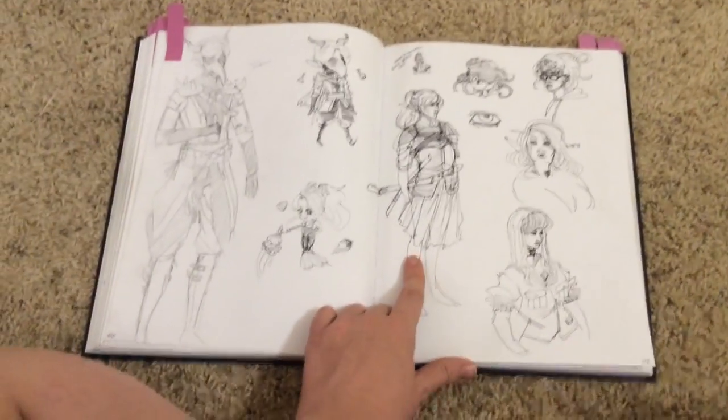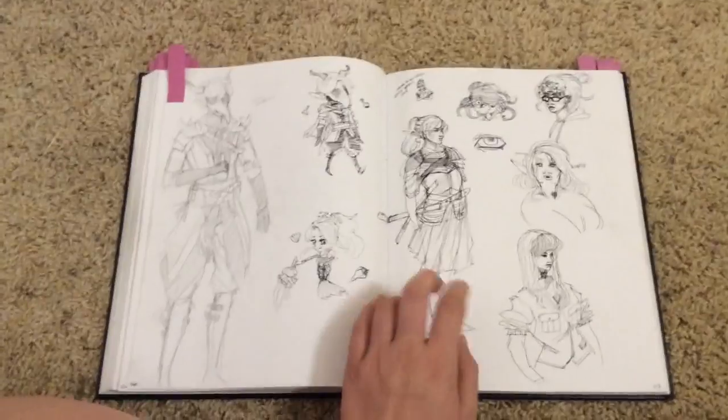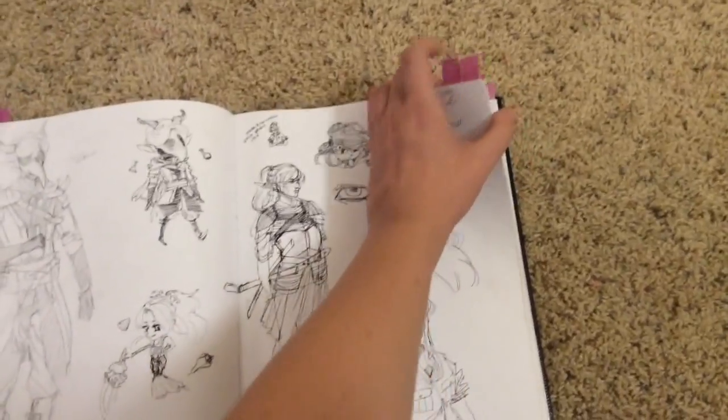And this was, I don't know, I was thinking about refactoring Neji's armor, but I didn't like that much. And there's a bunch of these eyes in my sketchbook now. I don't know why. I just keep drawing them. They're fun, I guess.